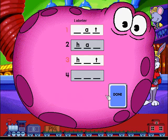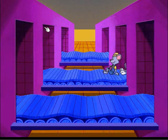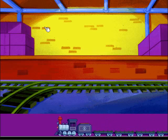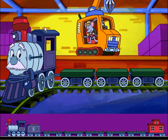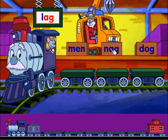Choose a challenge level. Let's go! Let's play! This is level 1. Let's load up Ernest. Choose the word on the loading dock that has two of the same letters as the word on the red framed sign. Lag. Nag.